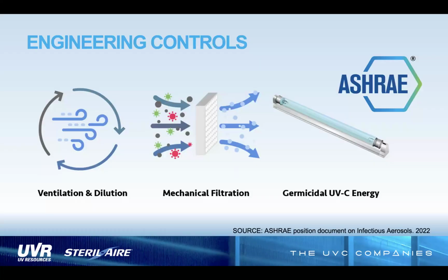We've got a slide here that talks about the engineering controls. When it comes to reducing infectious aerosols, ASHRAE recognizes three proven engineering controls, and that's ventilation and dilution, particle filtration or mechanical filtration, and germicidal UVC. And so all three of these, including UVC technology as the third, are extensively peer reviewed. This isn't new. This isn't a new gizmo that came about during the pandemic. It's been around for years and years, and it's extensively independently tested, peer reviewed, validated, and researched.